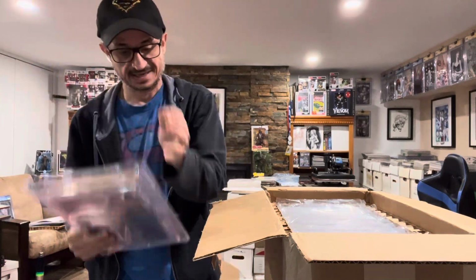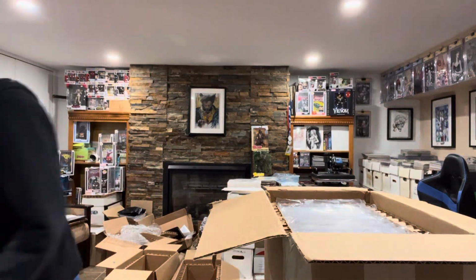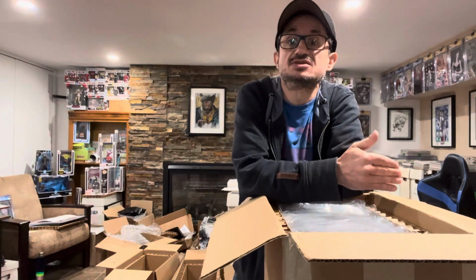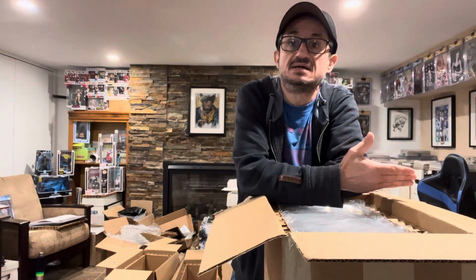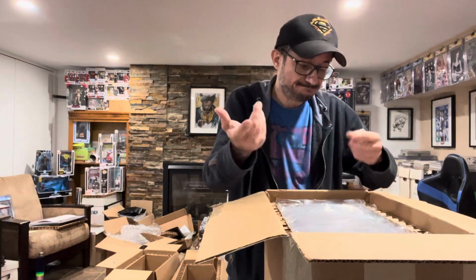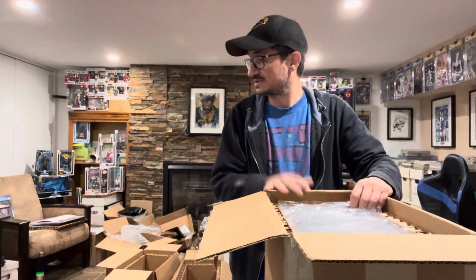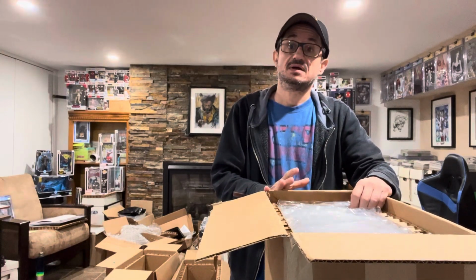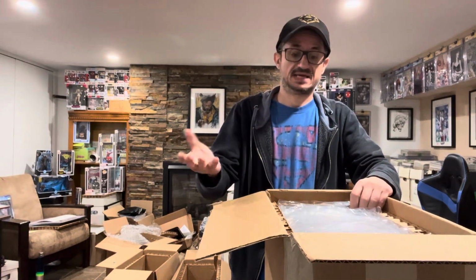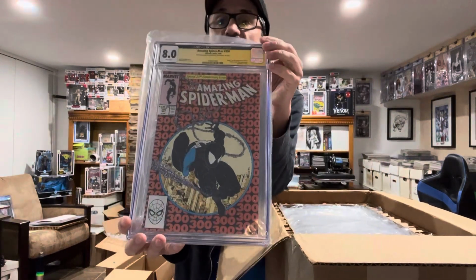Now, this is like a trial and error kind of thing. We don't know what the limit is to where CGC is going to deem these sketches as qualified or not. So I guess we're going to have to keep trying until we figure it out. But all in all, they are still writing on the label that the signature has been authenticated. So whether it's a green label or a JSA label, they are authenticating the signature.